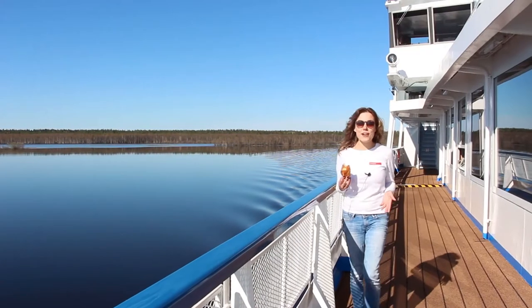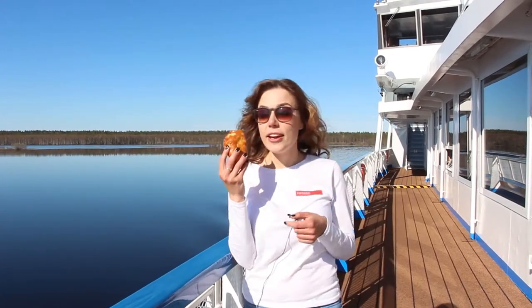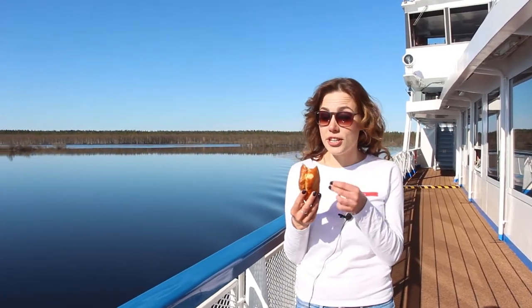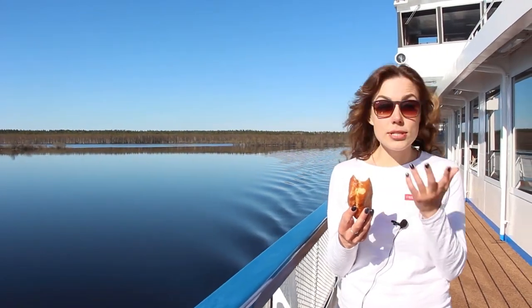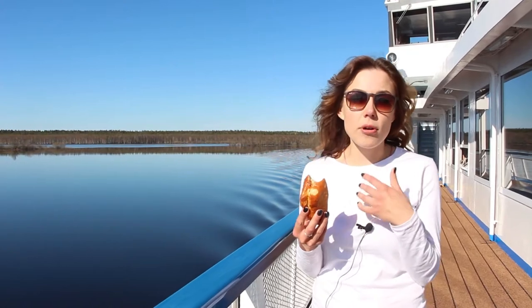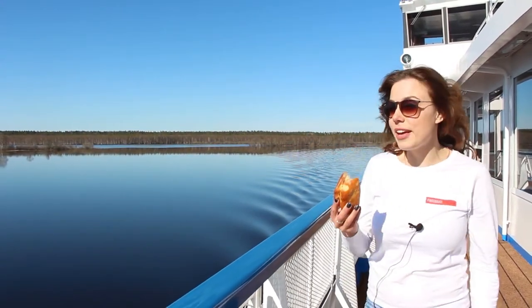So you've seen how fun it was in the village of Mandrege, but the last thing that I didn't show you is that you can actually try the Russian pirozhki there. This is a small pie with a very tasty filling or stuffing, like meat or sweet stuffing, so I highly recommend you to do that.